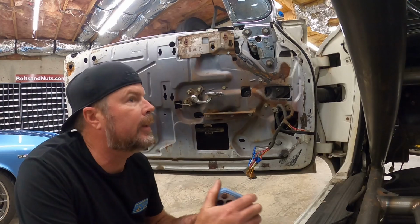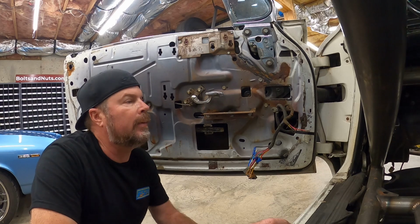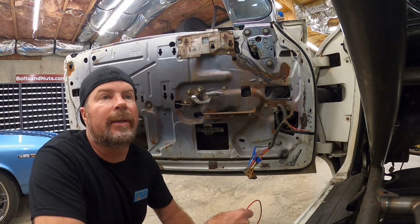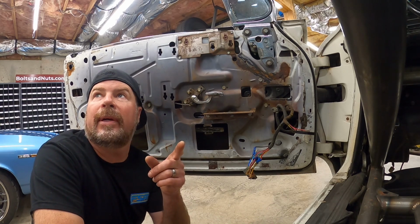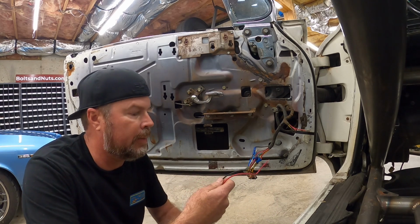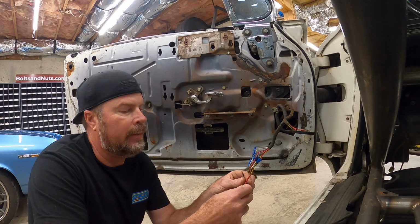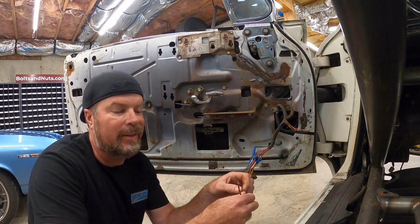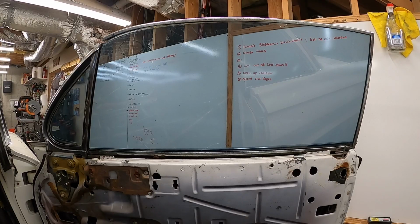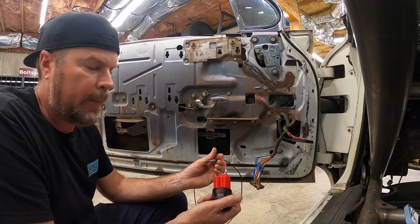All right, now before we get real crazy, I want to roll down the windows. The passenger side window is up, and so are the rear side windows, because the last time this car was out and about was the PRI show where we pushed it in and out, and that was in Indianapolis in December. So the windows were up. So let's power up our power windows when there's no battery in our car.